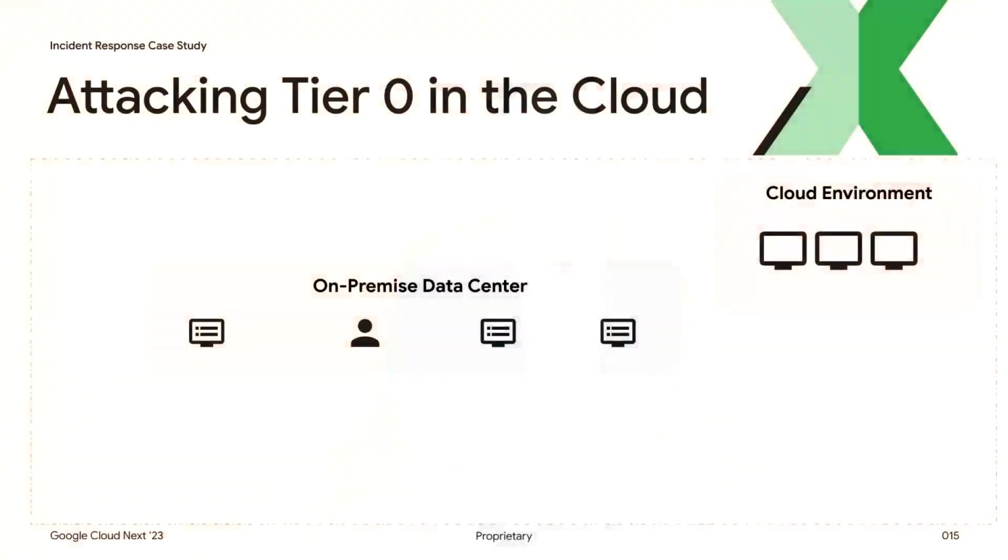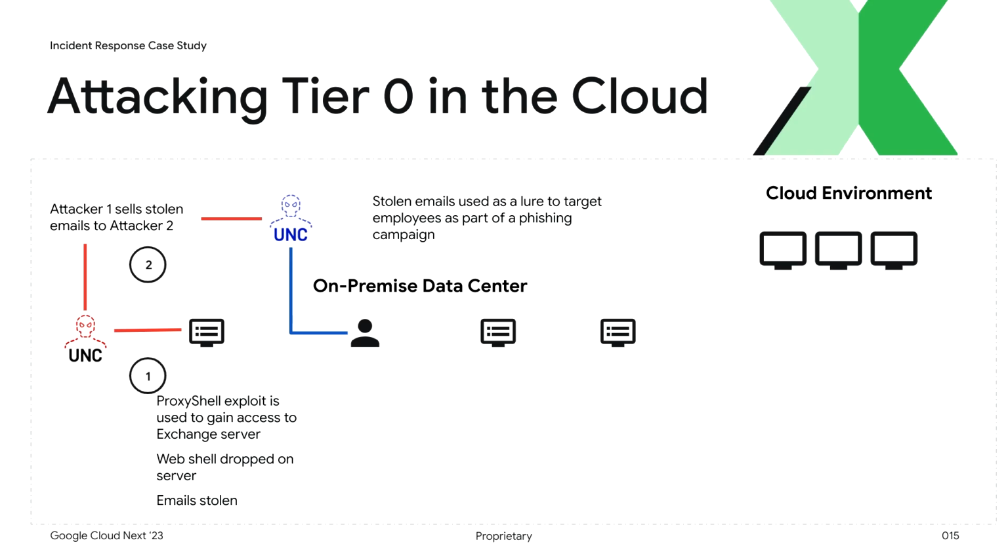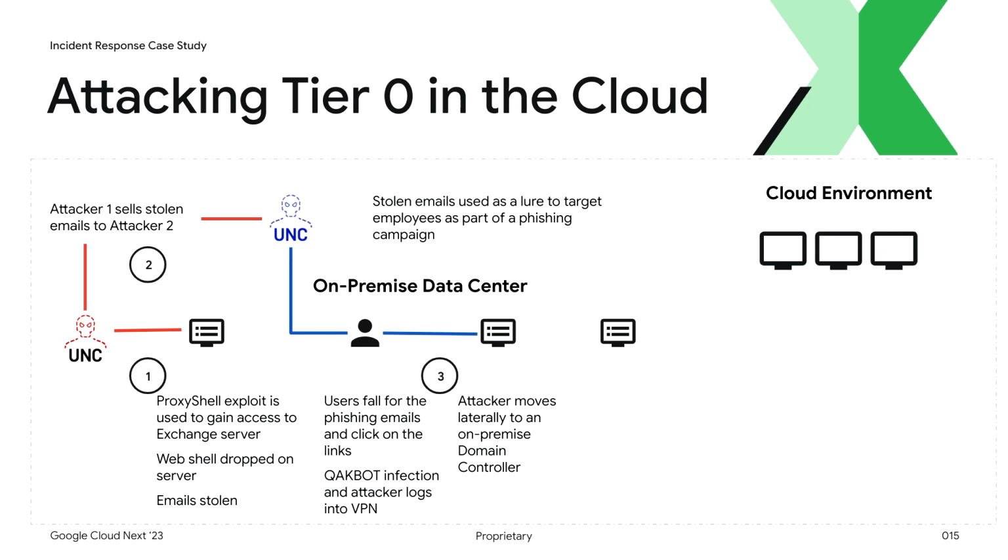Next, we'll get into our first incident response case study here that kind of shows the reverse, where we had an on-premise compromise that ended up leading to ransomware within the cloud. And so what we saw here was, starting off, an attacker was able to exploit an Exchange vulnerability and exfiltrate emails from the on-premise Exchange. And they actually ended up selling those emails to a second threat group who was then able to use that to craft kind of highly targeted phishing campaigns against users. And because the data was coming from emails from within the organization, a number of users ended up falling for those phishing campaigns.